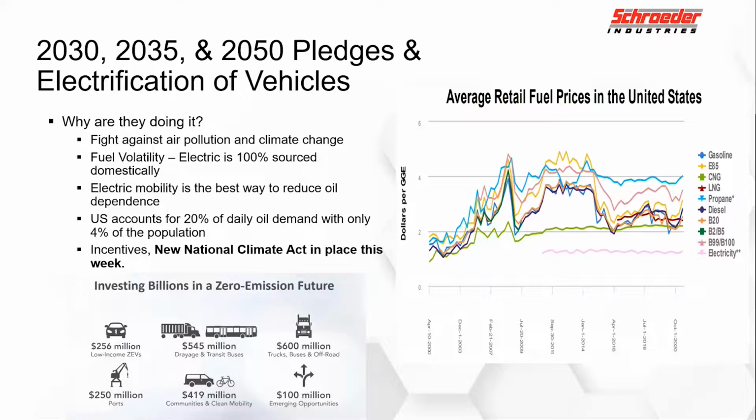And regardless of what year they pledge to do it. So this graph over here on the right is one that we like to show. It really shows the volatility of the fossil fuel market versus the cost of electricity.